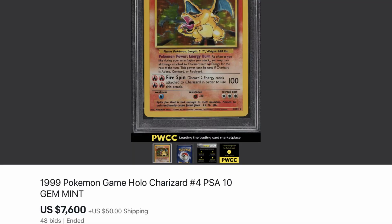But the PSA 10 base set unlimited Charizard is now over $7,000. So if you had invested in it back then, let's say you paid $1,000, you would have made 7 times the amount within 4 years. And I think that's what's going on here with these E-Series sets.